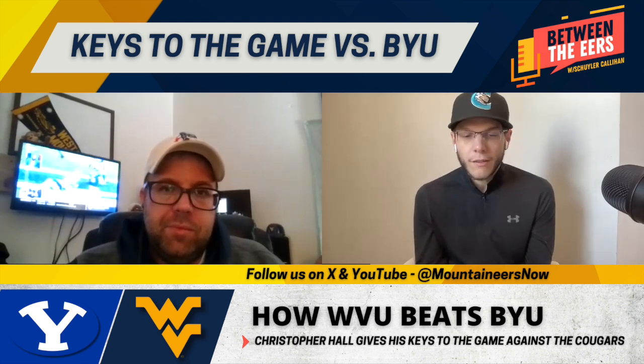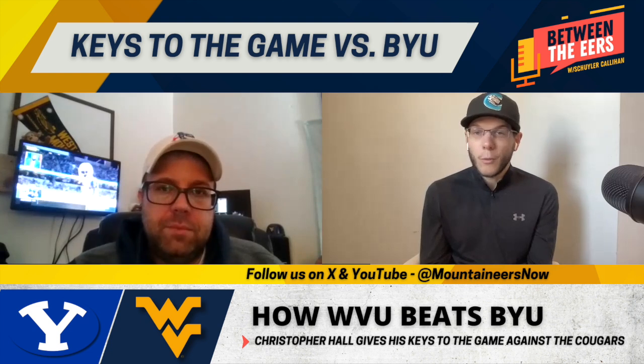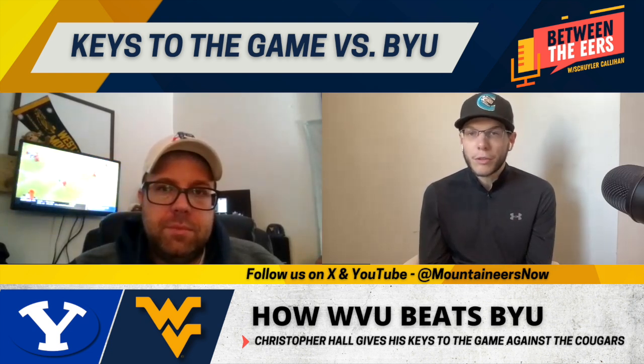BYU's offense, West Virginia's defense. Obviously, the Mountaineers have not played well since the bye week. That's Houston, Oklahoma State, UCF. They just have not tackled well. Last week, they got the interceptions, and that was really the only way they got off the field. I think UCF's first punt didn't even come till the fourth quarter of that game.